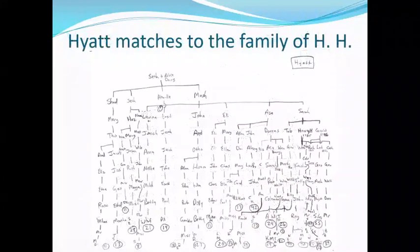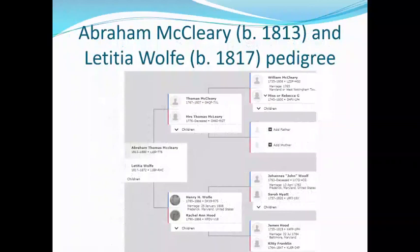And then the Hyatts also come in. That's another common surname that seems to be showing up here, and is also related to the Wolf family. Seth Hyatt here had a bunch of the descendants, including Shadrach, Seth, etc., Meshach, all who basically have quite a few descendants who are sharing DNA with the family of HH, and the 4 descendants in that family who have been tested. This led us to focus in on this particular Wolf family.